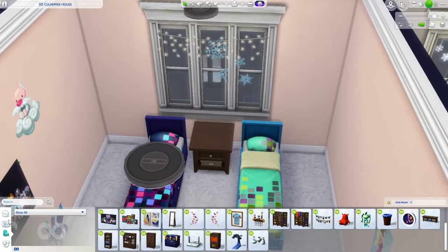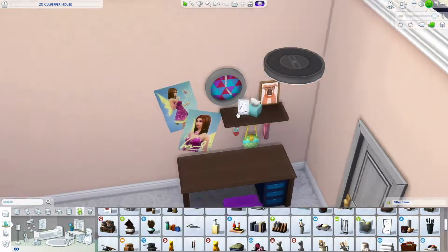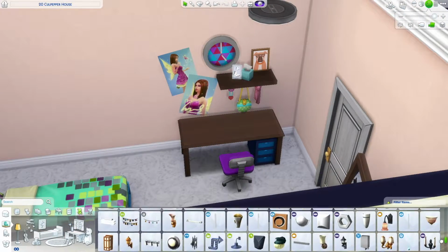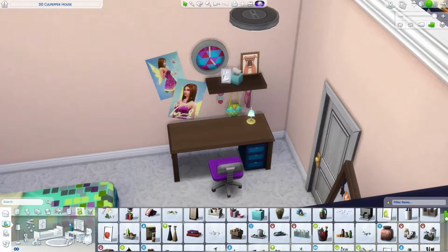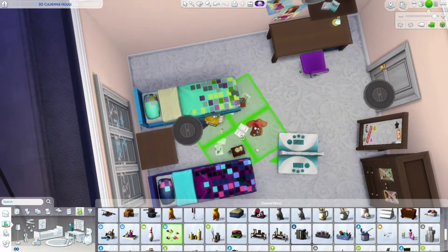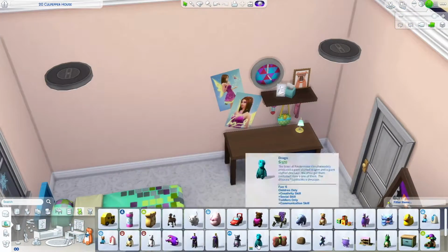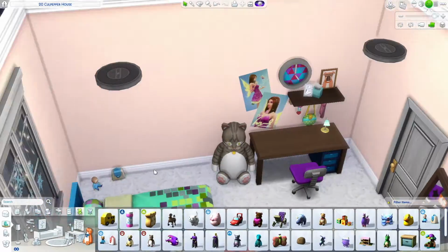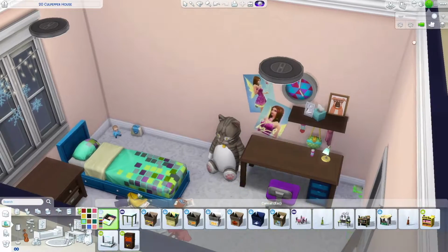We do end up adding some other items from some other packs to fill it up some, because obviously a stuff pack is not going to have everything you need. It'll have most, but there'll still be some other little things you need. So we do add other little items from other packs, such as Parenthood. As you see, we have the little lamp and the little dirty pile of clothing. Again, I really love how this room turned out.